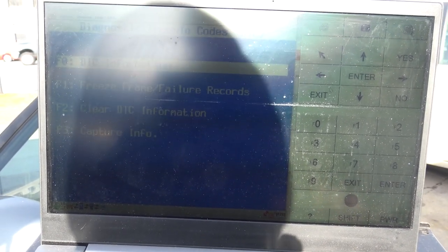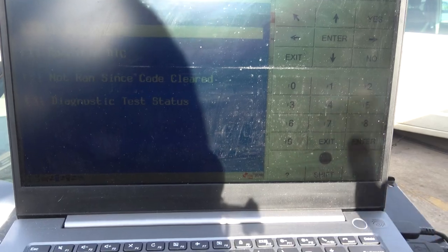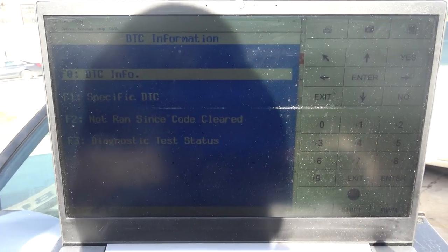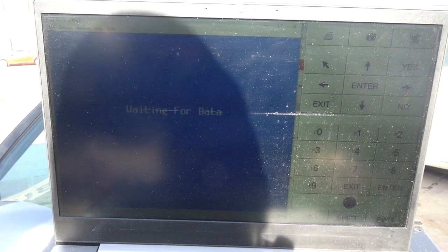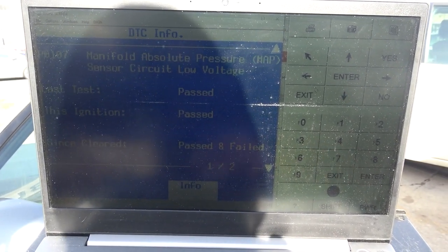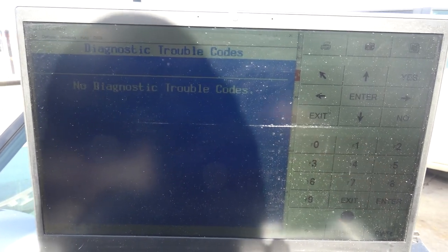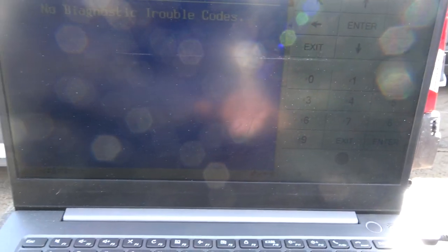This was a very intermittent stall sometimes for this customer. They've left the shop multiple times. I think they weren't really having it diagnosed. They're just having somebody put parts on for them. And, okay, we've got ourselves a clean slate. Go ahead, we'll go back to our data list.